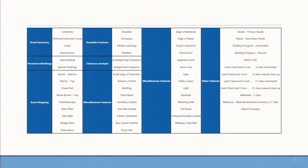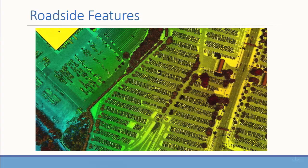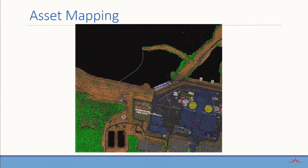You can actually see curb and gutter. You can see the manhole covers. You see all this data from the 30 points per square meter. This is 30 points per square meter with the intensity on it. Another image: you can individually count every single car in the parking lot. So it's asset mapping.